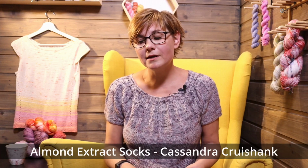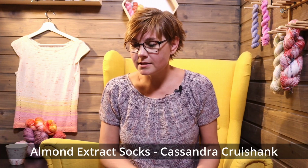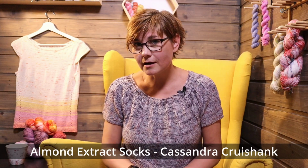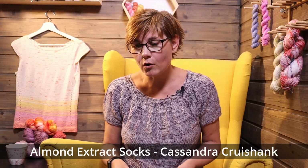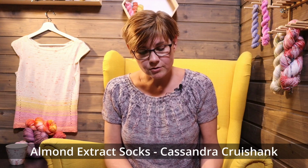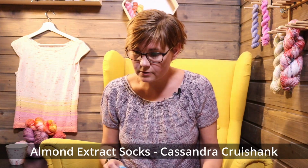The last thing I am done with since last time is some socks. I knitted some socks for my son, my 6-year-old son, because he's the one who wants the socks. It's a free pattern on Ravelry called Almond Extract Socks by Cassandra Cruishank. I will write it here because I probably pronounced it wrong. A very easy pattern, very nice pattern.